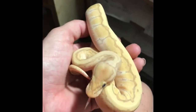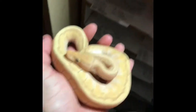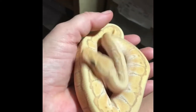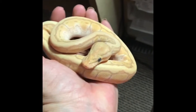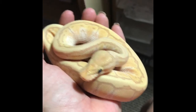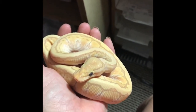And for sure, this little guy's staying. He is a kingpin banana, or banana kingpin. Just love, love, love this combo. This is just gorgeous. So yeah, he's going to stay too. Because after all, that's why I breed. Because I get to keep the things that I'm in love with.